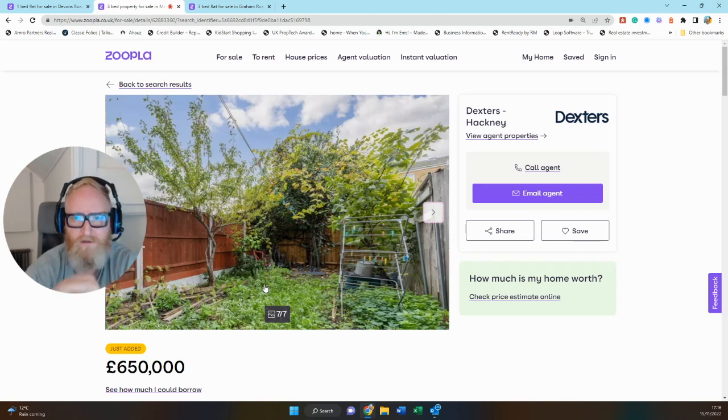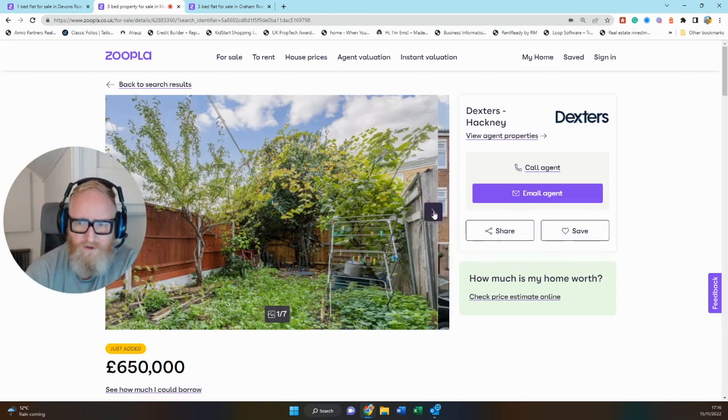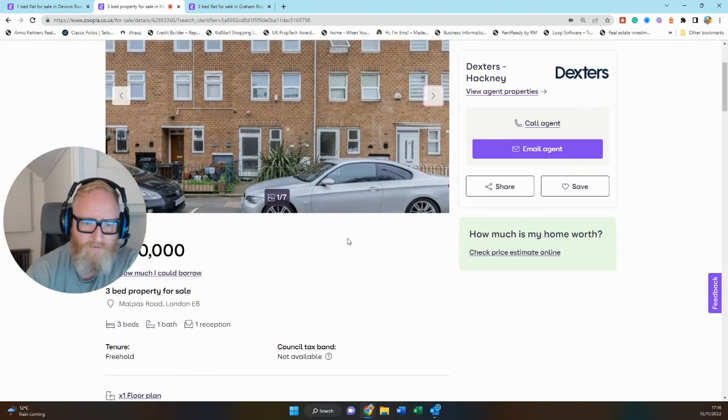If you make a garden practical, useful and enjoyable, tenants will see it as an extra benefit of your property. If it ends up looking like this, really it's not a benefit, it's just a burden. And very quickly the novelty of that will wear off.